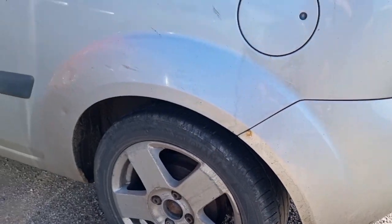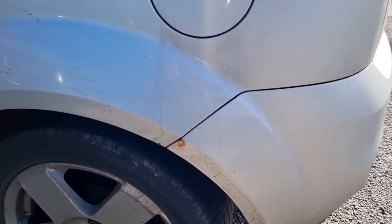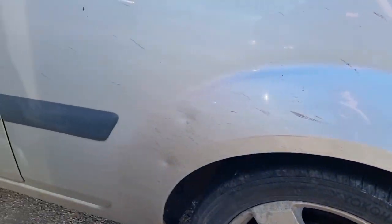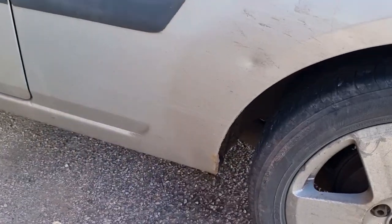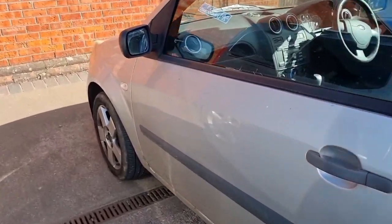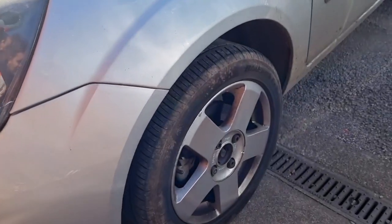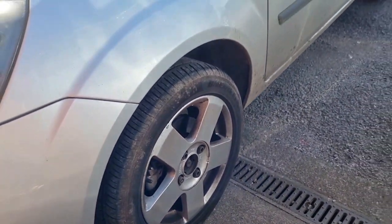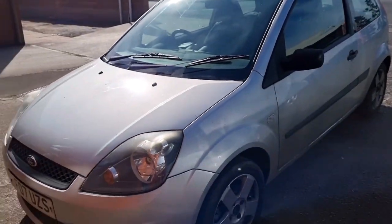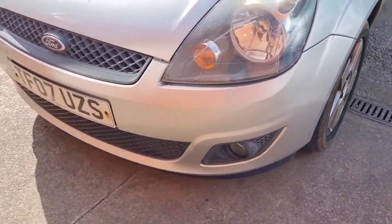I think it's done about 107,000. We'll have a look in a minute. Missing a centre cap, got a bit of rust bubbling, a couple of little dings coming in on the arch. Now obviously this isn't something we'd go on with. This will be traded out to one of our local traders, and then they do whatever they do, stick them on Facebook, I don't know. I don't mind once they're gone.